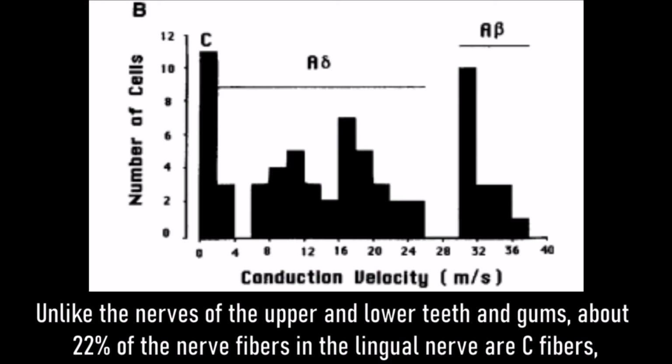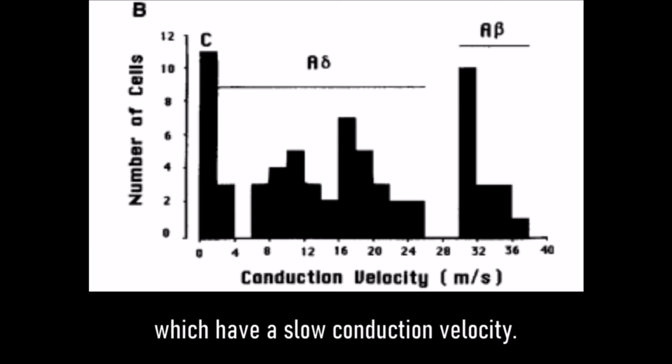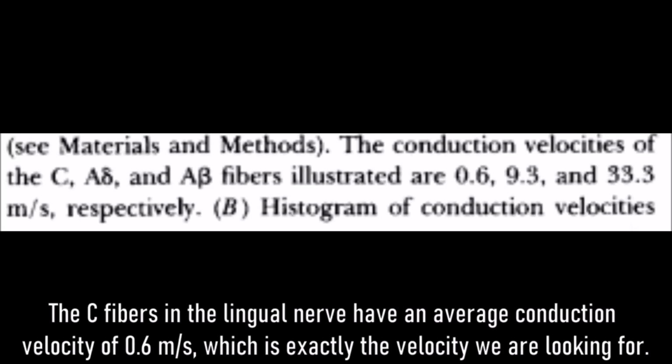Unlike the nerves of the upper and lower teeth and gums, about 22% of the nerve fibers in the lingual nerve are C fibers, which have a slow conduction velocity. The C fibers in the lingual nerve have an average conduction velocity of 0.6 meters per second, which is exactly the velocity we are looking for.